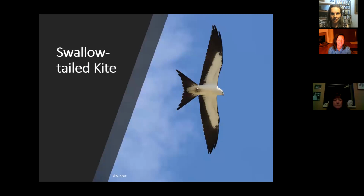So let's move on to swallowtail kites, which I don't know if you've been seeing any yet in your area. I was fortunate enough to see one in Osceola County as I was driving to do field work last week. So these are the early birds still. Some of the birds in South Florida are actually getting back fast and starting to claim nest territories and starting to build. But a lot of our birds, as I'll show you in a bit, that we are tracking are still in South America. So there's still a great push of them in the next couple weeks. We'll get most of them back.